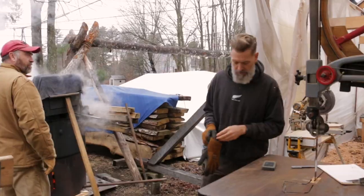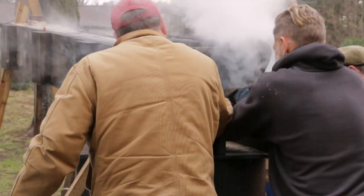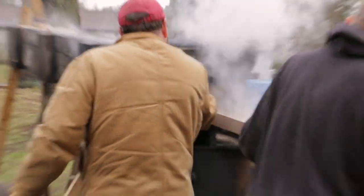Here we go! She's dropping. Frame coming out. All right, frame coming out.